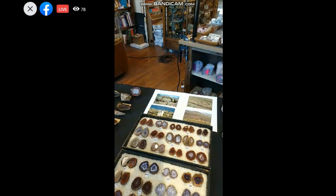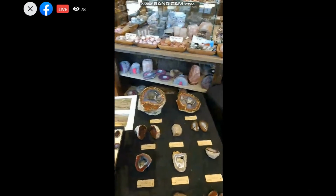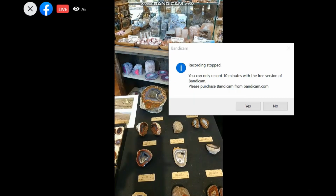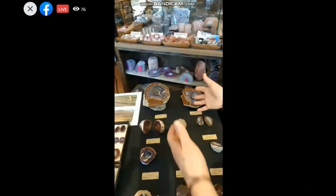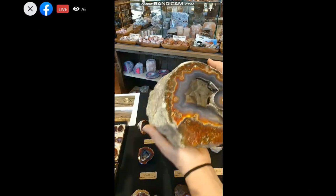Number 79 is another section of agates that were taken out of that barrel in the back, wasn't it, Jean? And this next one is a 9.95 pound Coyamito agate. How rare is it to have a Coyamito agate this large, Jean?